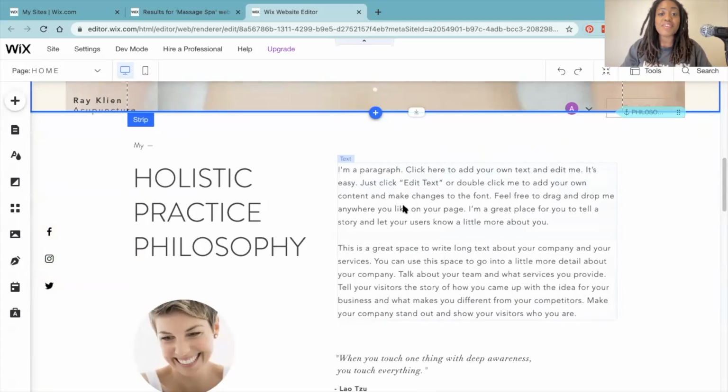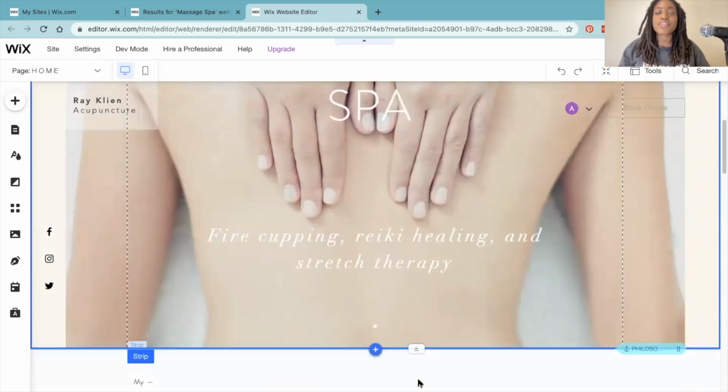Here is a tool that you'll want to use if you're looking for pictures. Of course, it's best to use pictures of yourself, because you want to create that know, like, and trust factor with your potential clients. It's really nice if they can see who is going to be servicing them, because with massage, we're in a very close, intimate space, because we're doing energy work, actual healing with our hands.